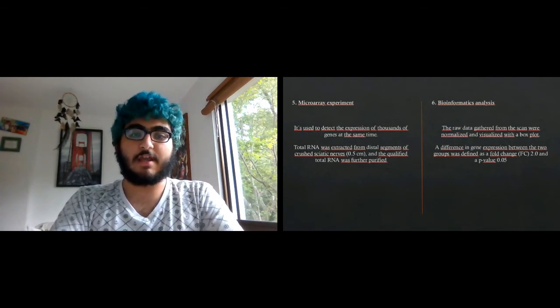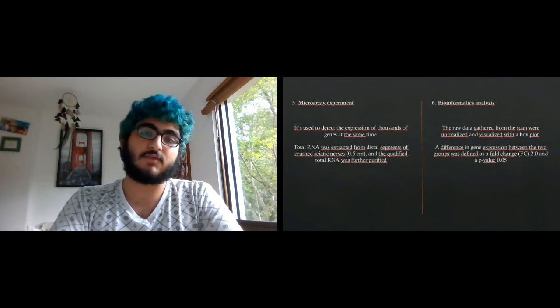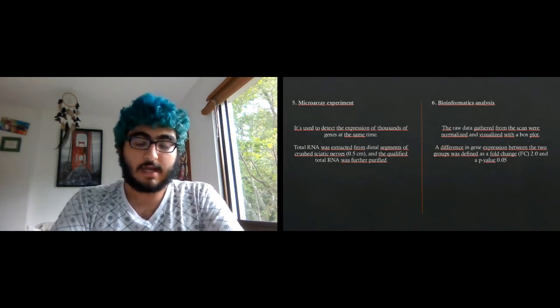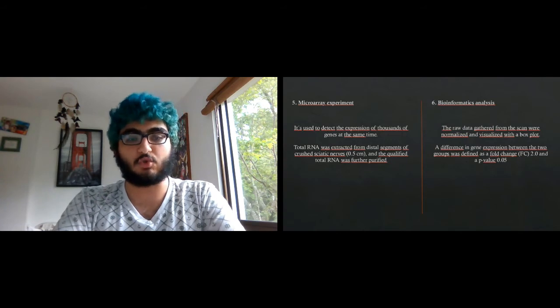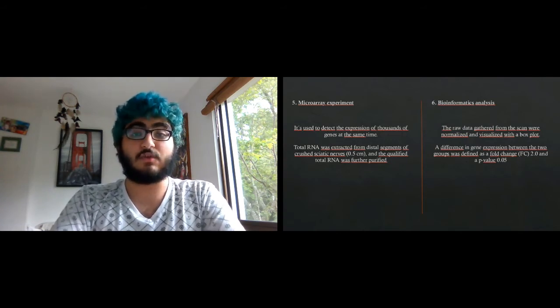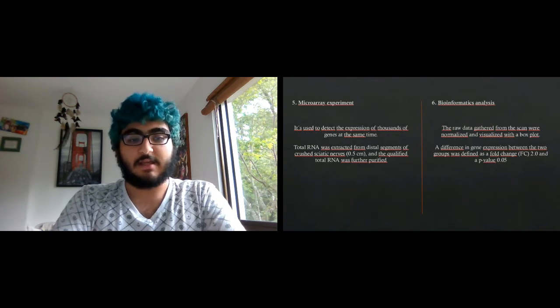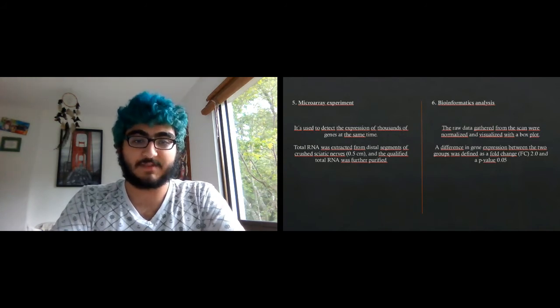Microarray experiment. RNA was extracted from the sciatic nerve, purified and then turned into a double-stranded cDNA, which was hybridized using the microarray assessments. A difference in gene expression between the two groups was defined with a fold change of higher than 2.0 and a p-value lower than 0.05. This was visually displayed in volcano plots and heat maps.